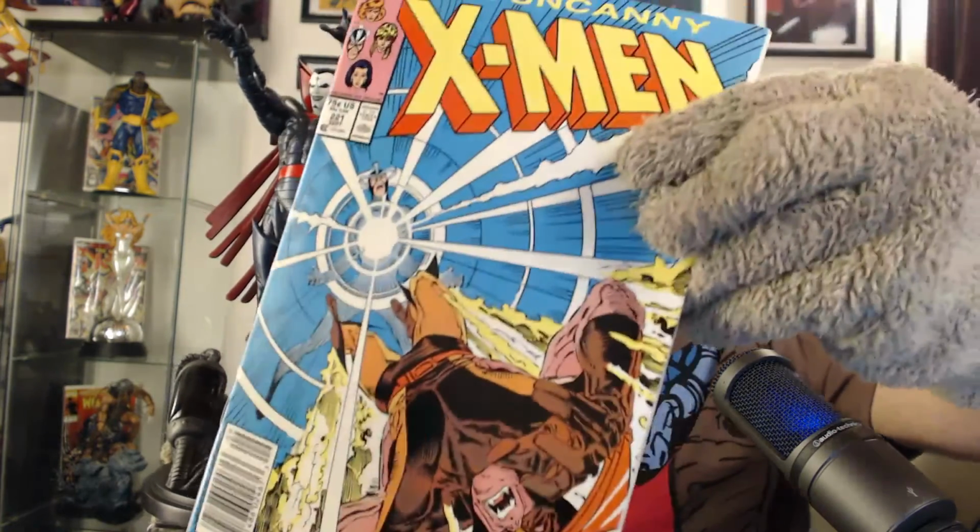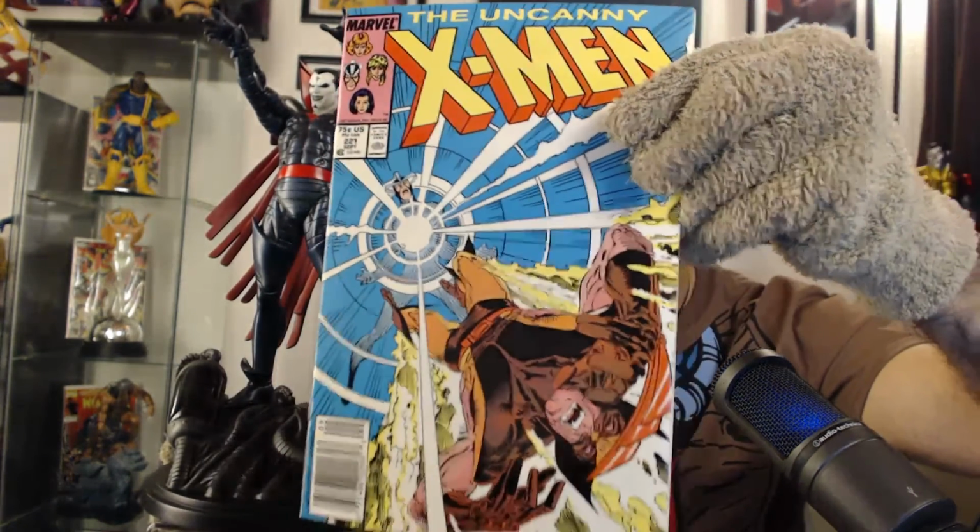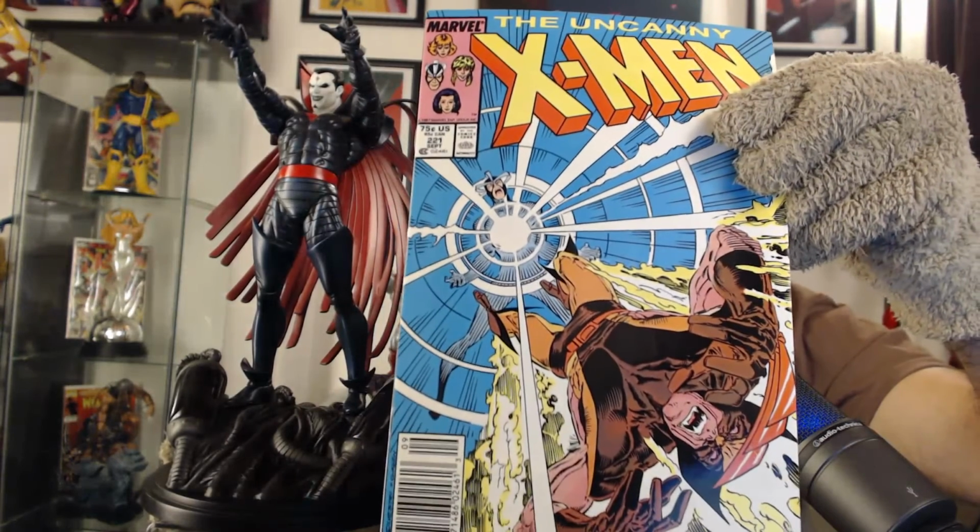All right, Mr. Sinister. This is the very first issue that Mr. Sinister ever appeared in. This is one of my favorite covers too. I love it. It's like the Havoc cover. It's so beautiful. I'm pretty sure the art in this book was by Mark Silvestri, who's a great freaking artist, at least as far as I'm concerned. Some people don't like him, but they can go to hell, essentially.